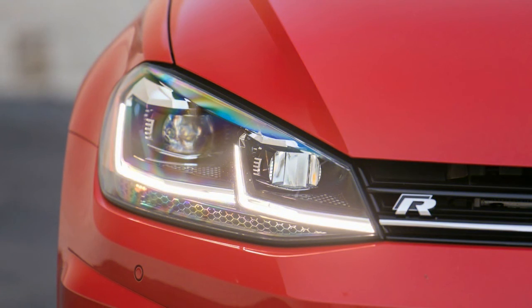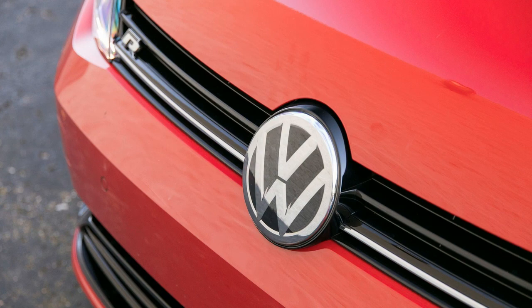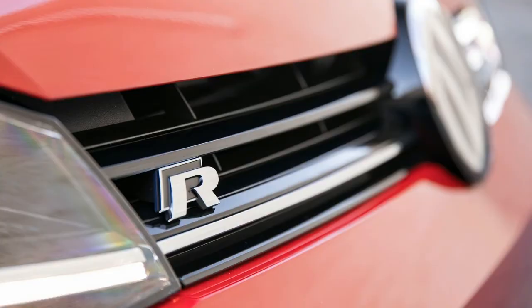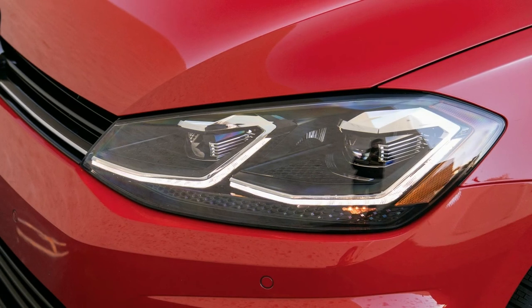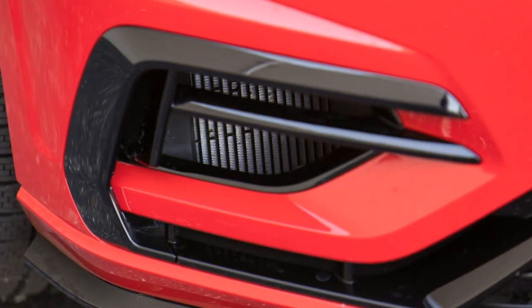The Golf R's relatively upright windshield gives its driver a clear view of the road ahead. While its wide roof pillars do create blind spots, the R's tall greenhouse lends it outward visibility similar to its rivals. The Golf R's crashworthiness has only been evaluated by NHTSA. It has yet to test this limited edition model.